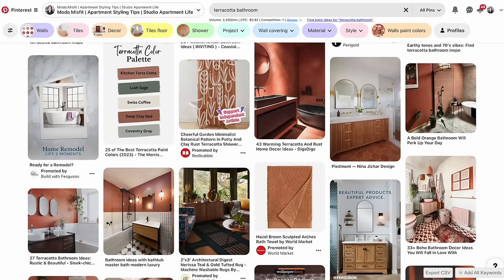I also want there to be some contrast so that the bathroom doesn't end up feeling like a big brown blob. And I, being the moody child of darkness that I am, of course want that contrast to come in black. So the color palette I'm going for is brown, terracotta, and black.